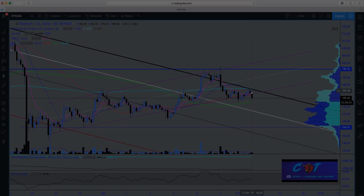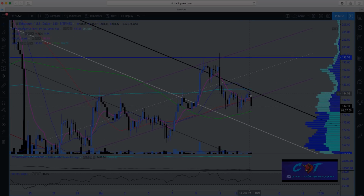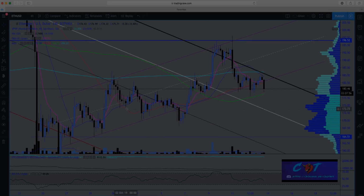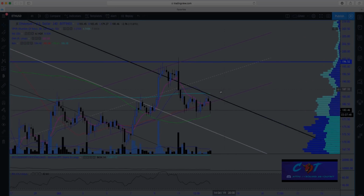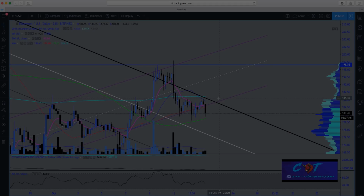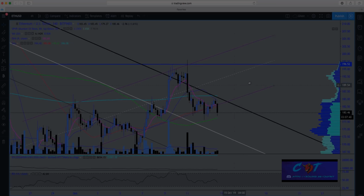This is the 20 MA. So we have a bunch of resistance here, and we did have price going through this rising channel, but we just did have a break to the downside. We have the 100 moving average, which maybe we can get a bounce and continue traveling in here, but I would need to see us above this 185 level with some strong consolidation to think about another position.